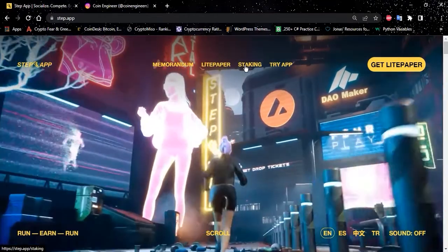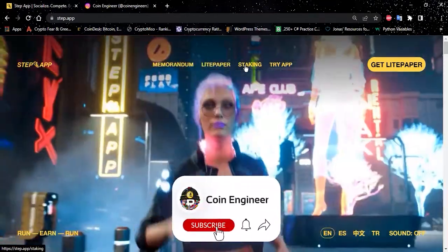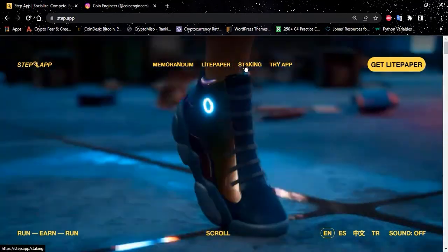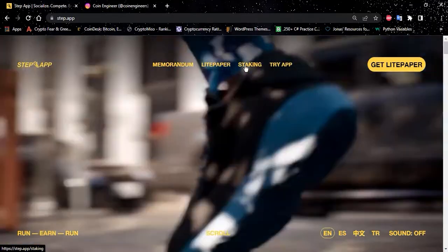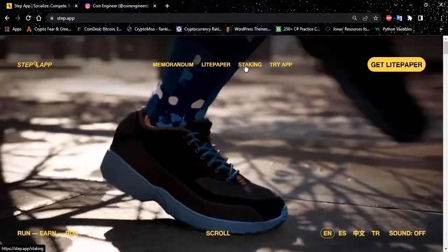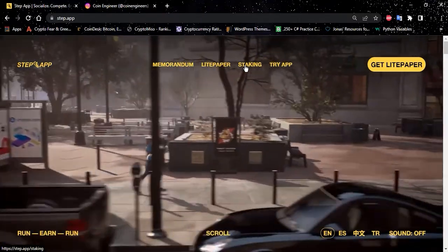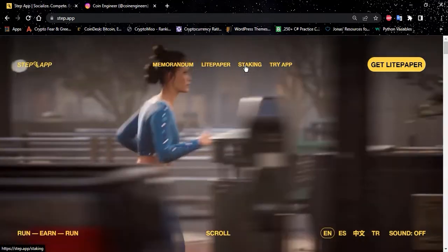Okay guys, Q2, which means quarter 2, has been filled with updates, calculations, partnerships and more. And watch out for the upcoming days. We'll be hearing good news from StepApp officials, and one of the updates included will be the private beta version. So what updates do we have in quarter 2 so far?